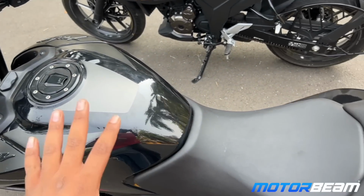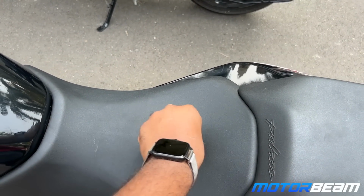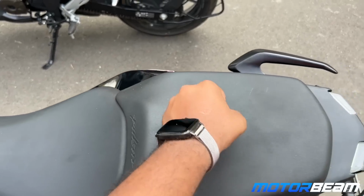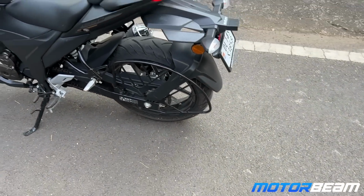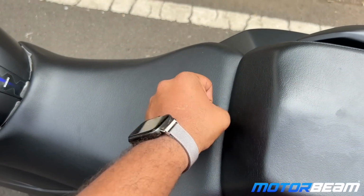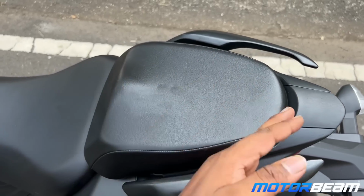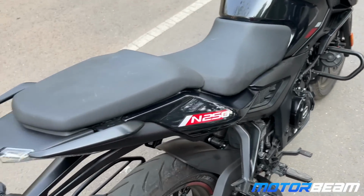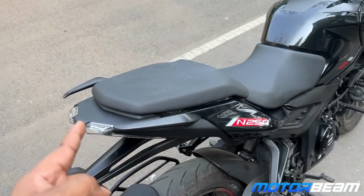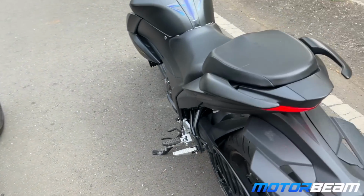This is a very different way that I'm measuring seat length by my hand. So if I put this from edge to edge, 1, pull this up, 2, and almost 3. If we check the same on the Gixxer, it is 1, up comes 2, and it goes a little ahead. So yeah, the length is a little bit less on the seat of the Gixxer as compared to that of the N250. You know what, too much of standstill talk, let's go ride it right away.